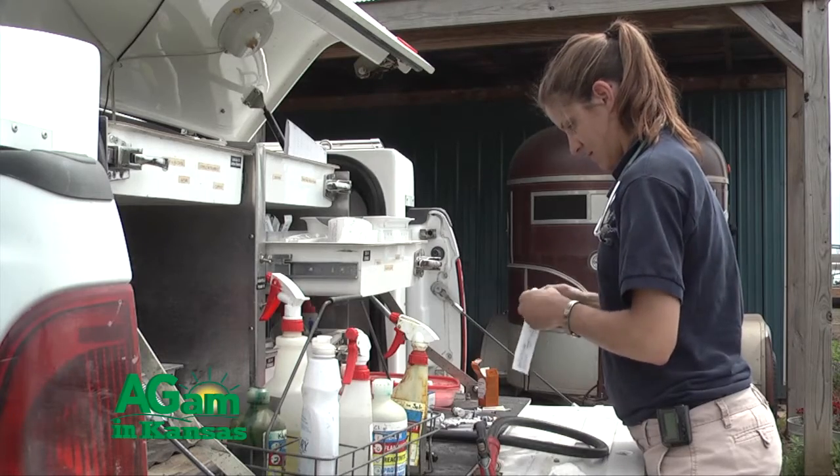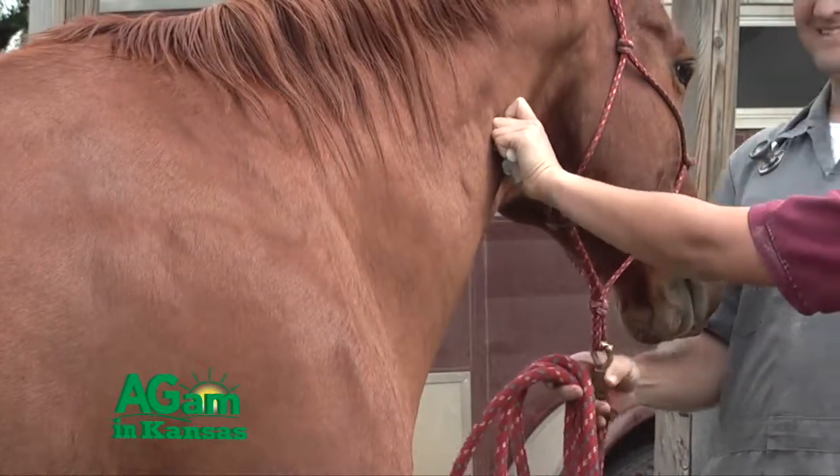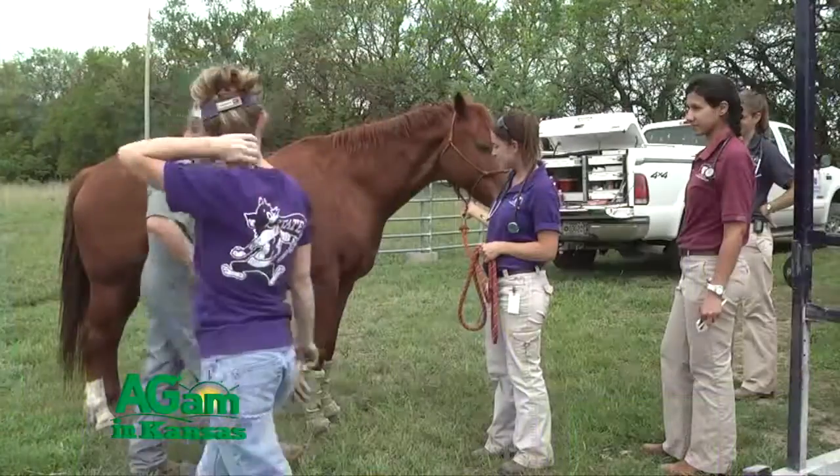Reaction to those vaccines is going to be similar to other vaccines, with the injection site reactions that you would have, and you'd consult with your veterinarian about that too. That's another reason for having your veterinarian involved with the vaccines and the West Nile vaccine for your horse.